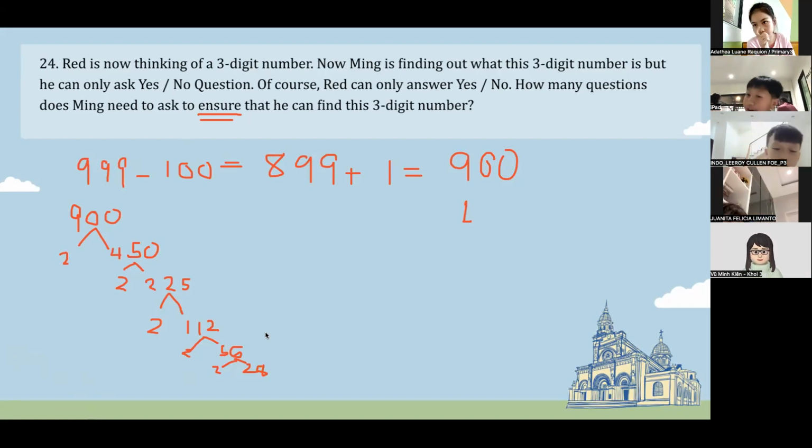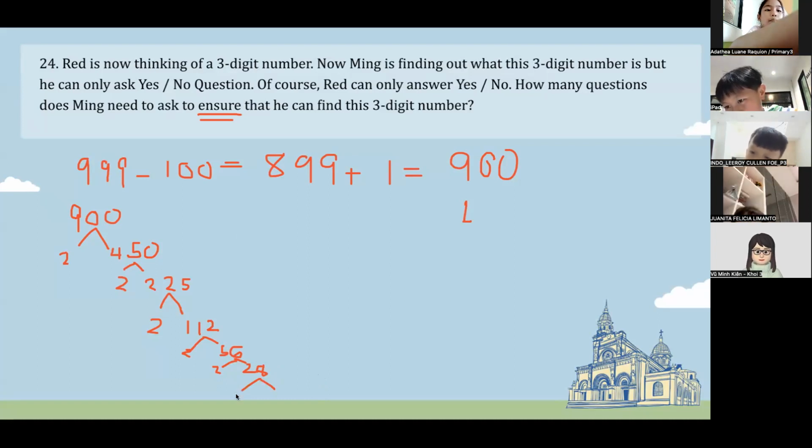So out of the 900 choices, you have deduced the possibilities into 28. Got it? Now, for 28, we could just divide it by 2 again, so we could have 14, and then it would become 7. Just take the half of it, that would be 3.